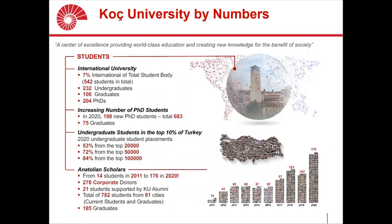What about the international student body at Koch University? 7% of our students are international, and the total number is 500 out of 7,000. We have 542 international students: 232 undergraduate ones like yourself in the future, 106 masters and 204 PhD international students.